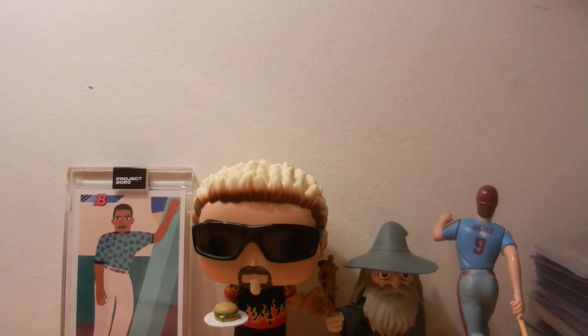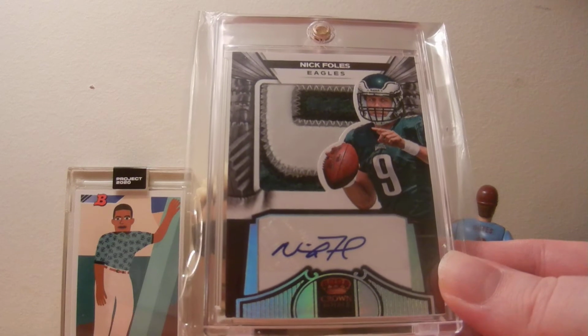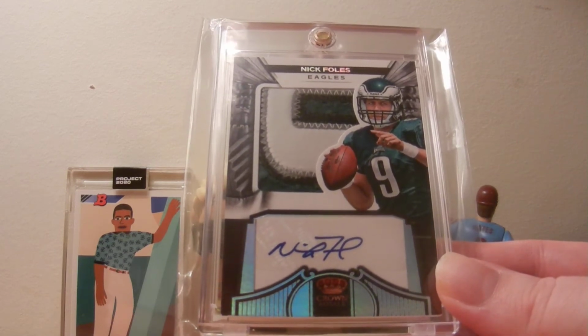Then I requested some Nick Foles or Carson Wentz, and Puff had some Nick Foles, so he pulled this out of his case. This is numbered at a 149. This is from Crown Royal. The patch is absolutely bulging out of the card here. We got a Nick Foles. Did not have this card.